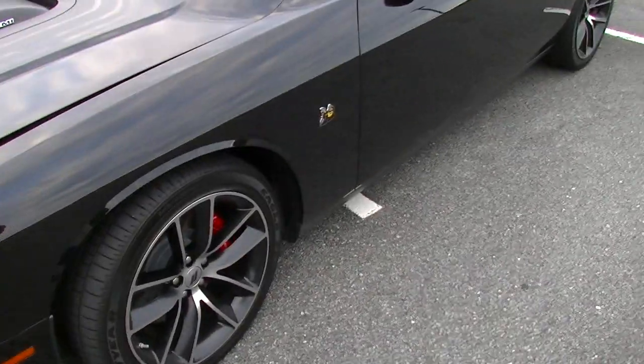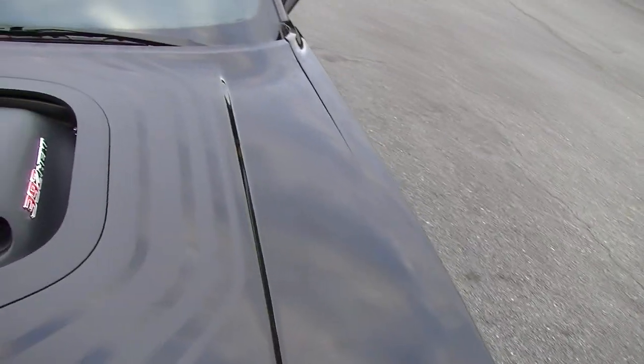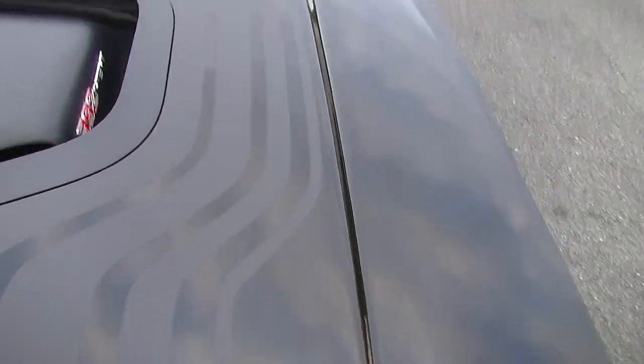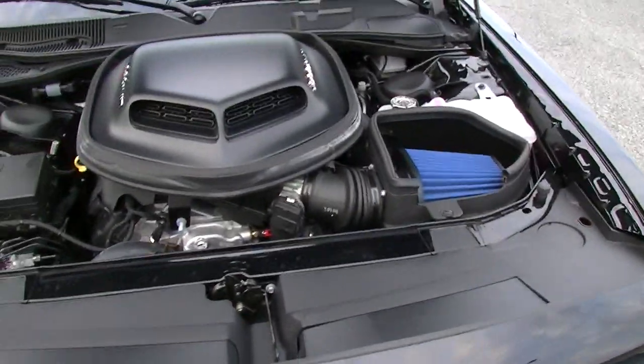So I kind of dressed this one up with, you know, the red calipers, the appearance package, and the stripes, and I just really wanted something that kind of stood out appearance-wise, and I just wanted something that had a really old school look about it. I think that's what I was really going for.